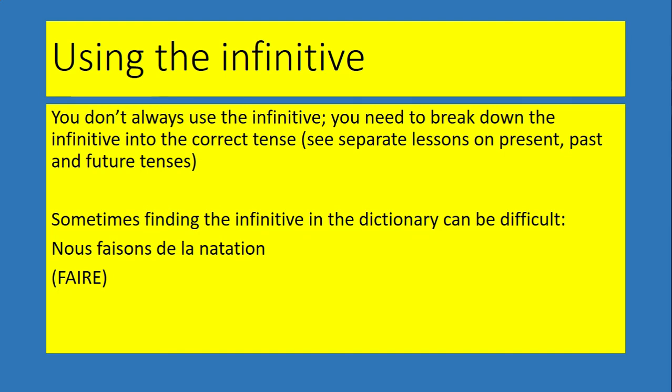So maybe you can use your dictionary skills to find a verb that's more or less on the same page in the dictionary, but that doesn't always work. For example, here's another one.